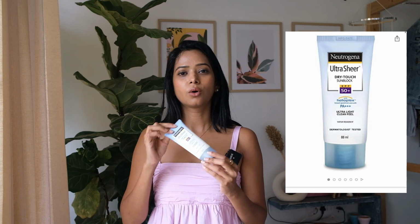I used it in Goa and everywhere, and I think I've been using it for 5 years, and this really works well. But remember, you need to apply sunscreen at least 20 minutes before going into the pool. That is what you have to remember.